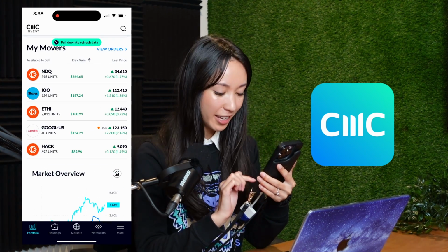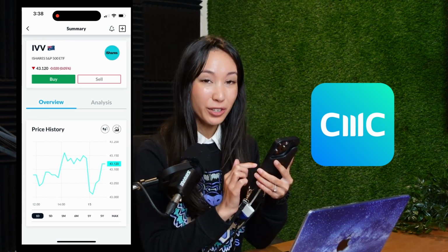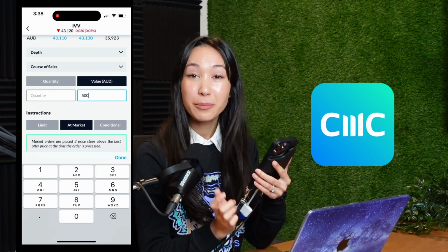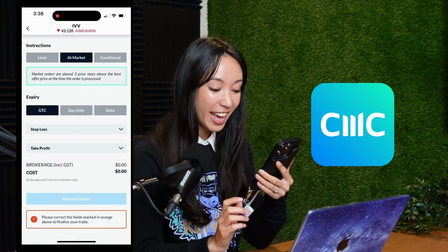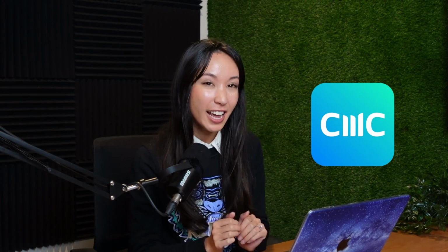If I would like to make an investment, I simply click on this search icon, and here I can search for stocks and ETFs. Here it will give me more information about this ETF or stock. To buy, I simply click on buy. I can put in how much I would like to invest, and if I did have enough money in my account, I could simply click on review order and then make that investment. Personally, I think that the CMC Markets app does have a lot of information and some really advanced features, but it is an app that is more suitable towards experienced investors.